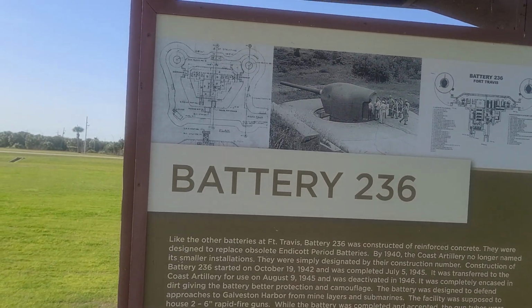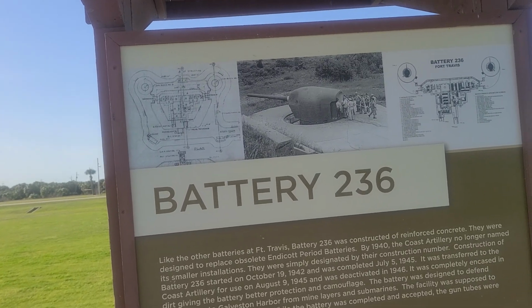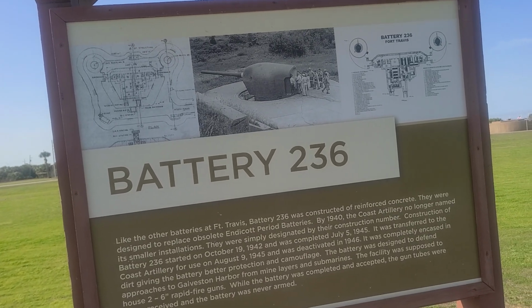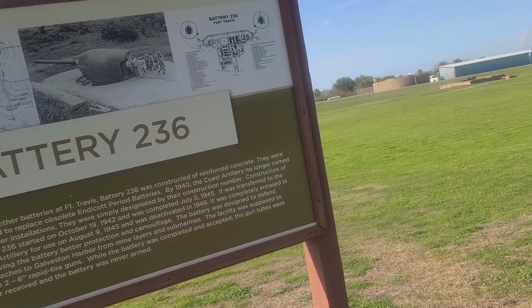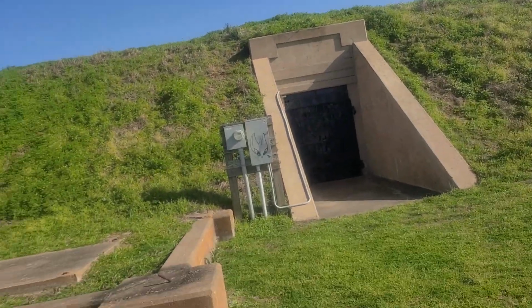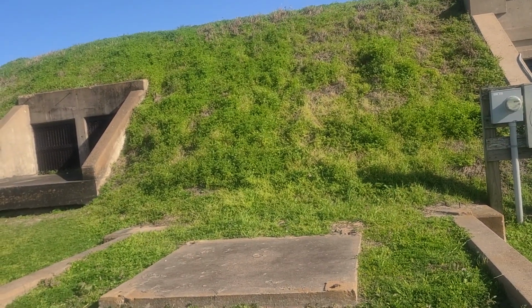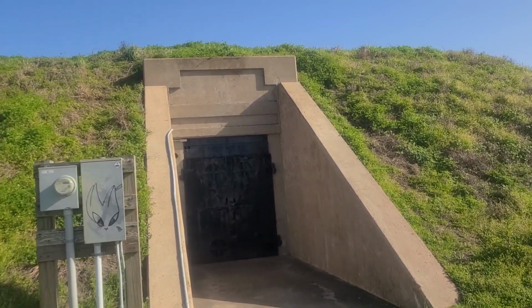And the batteries were covered over in dirt to camouflage them. Supposed to house two 6-inch rapid-fire guns. They never got received, and the battery was never armed because the war was over. So they're supposed to have two 6-inch rapid-fire guns on this tower here. And I guess this was an observation tower once upon a time, according to the sign. The observation tower is no longer up here, of course. And you can see how big these doors are here.